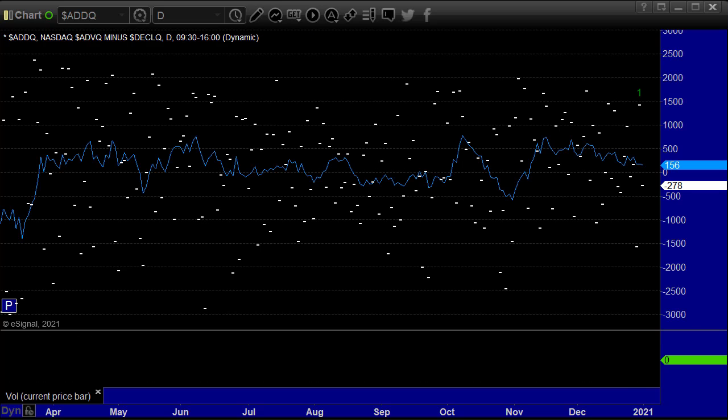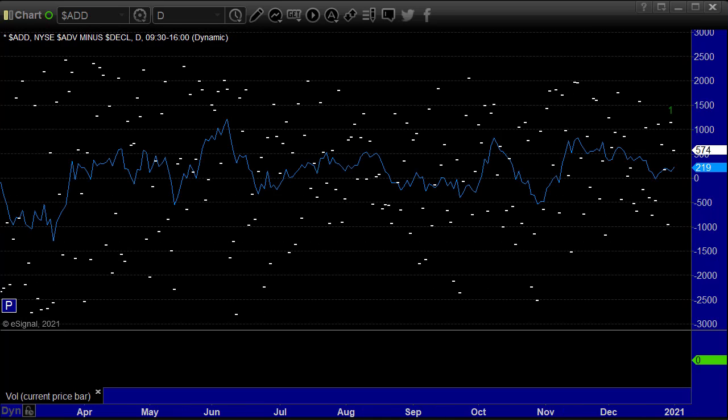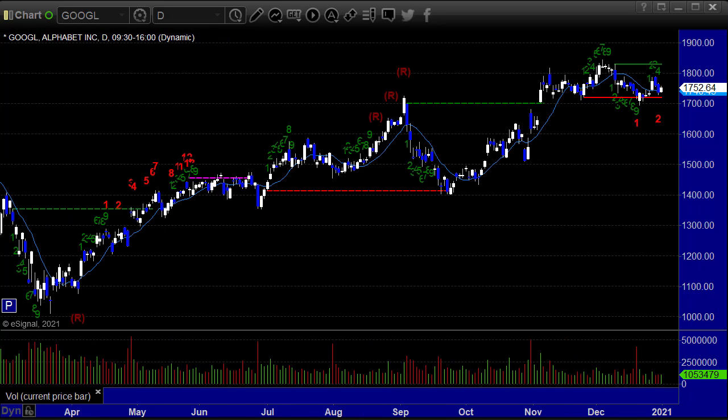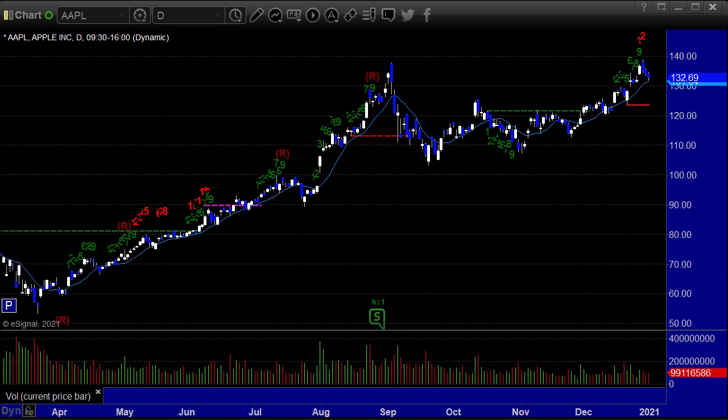Advanced decline ratio on the NASDAQ, negative 278. So more stocks were down than up. On the New York, plus 574. So here more stocks were up than down. Google gains $16.39 to close out the year. Near its highs. Apple down $1.03. Also near its highs for the year.